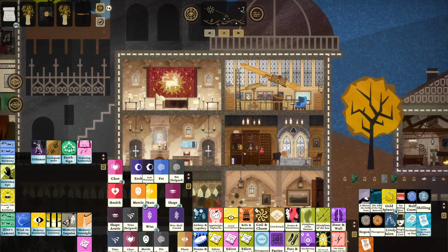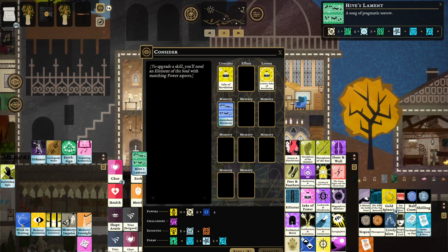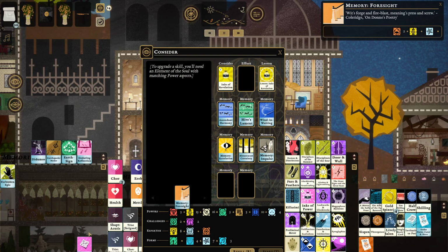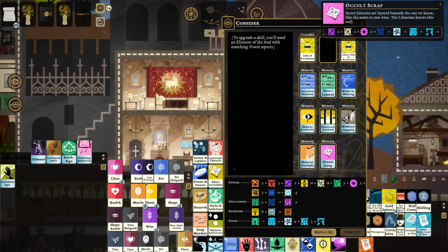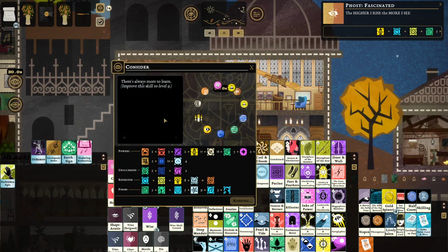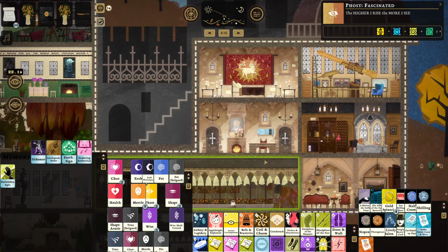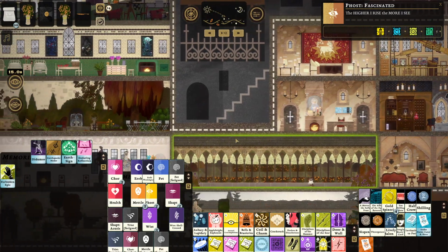Alright. So, harmony, lesson, lament, wind waiting, and there we go, level 8, level 9. There's always more to learn. And that will make making Uzult extremely easy now.